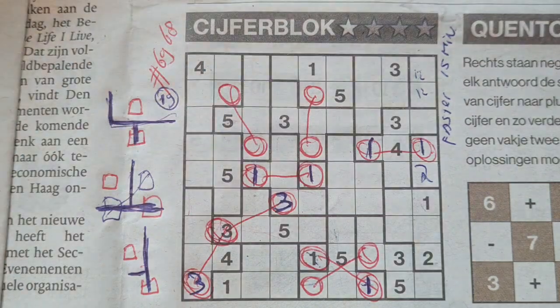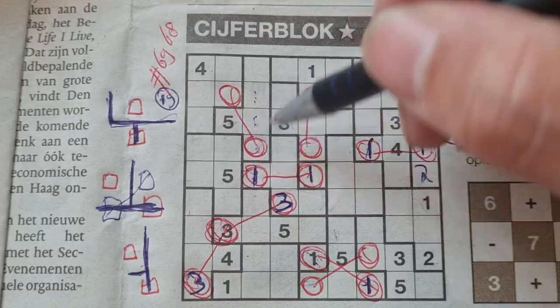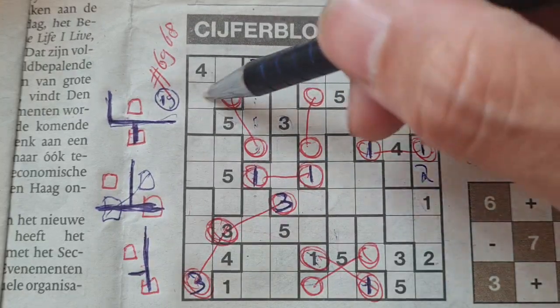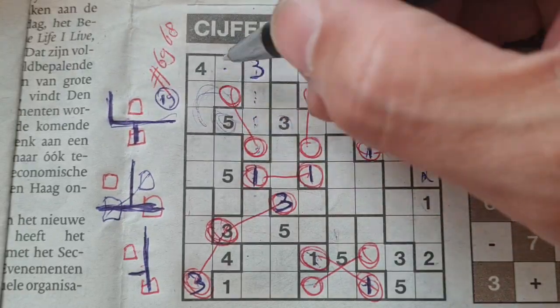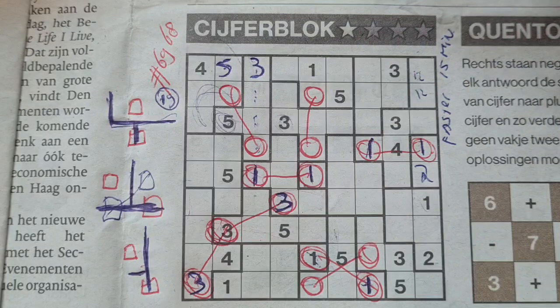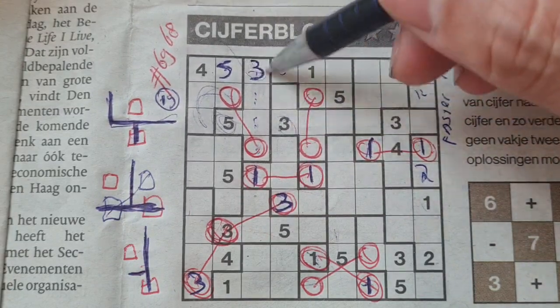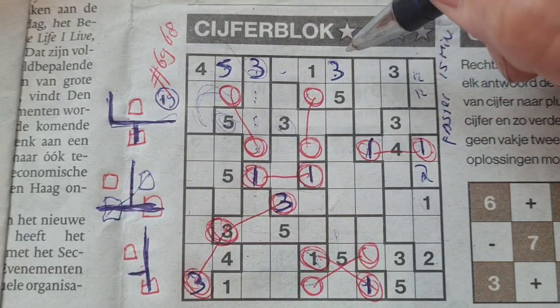Well, okay, these 3 boxes surround the 3, can't be a 3, so 1 box left for the 3 in this area, should be there. These 3 boxes surround the 5, can't be a 5, so 1 box left for the 5 in this area, should be there. This box can be a 3, that box can be a 3, so one box left with a 3 in this area, should be there.